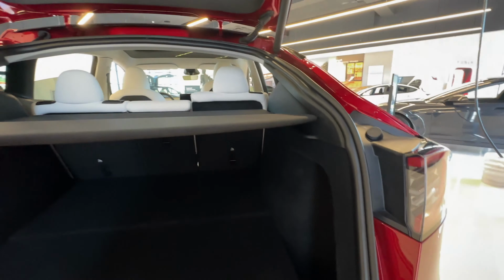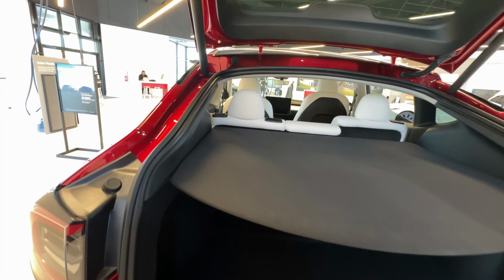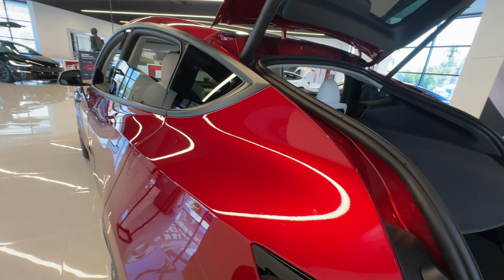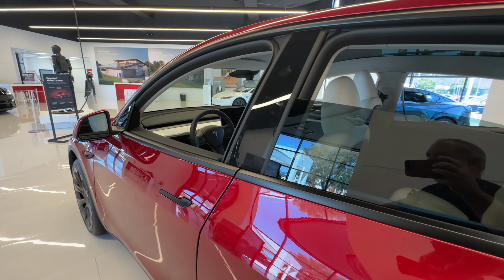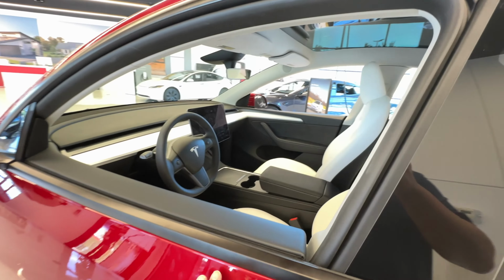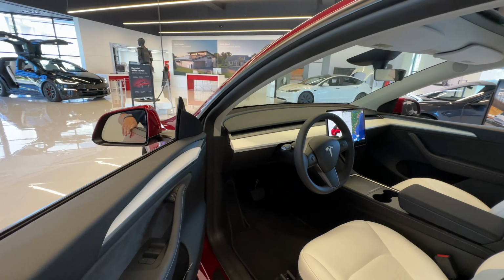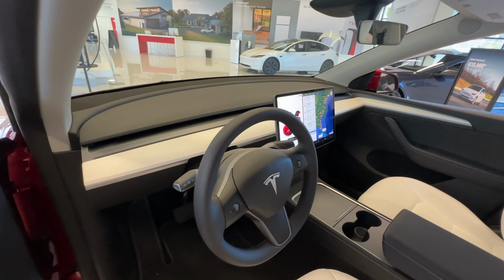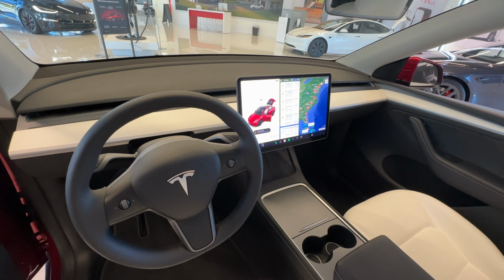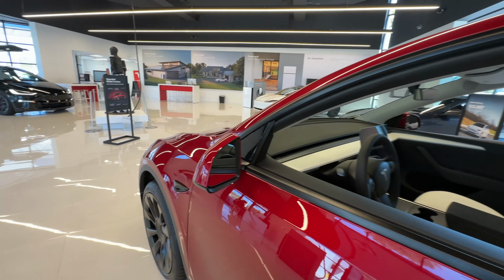Feels magnetic. If you think it's big, a large vehicle, it is a bit large. It's officially an SUV, so.